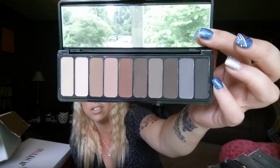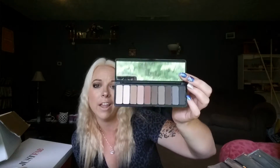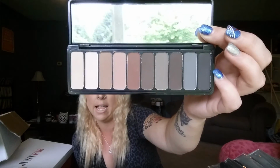So these are the colors in here, and let me just say they are so beautiful, and you know what? They're just as buttery as the Too Faced ones. Excuse my language. When I get really excited, I start swearing. It just happens. It's a way of life. But anyway, they're beautiful matte brown shades and black shades.